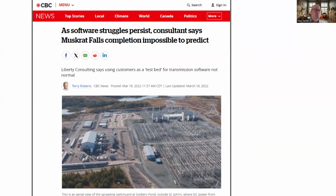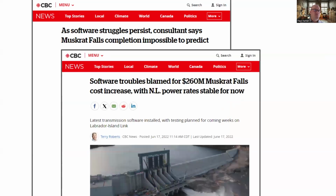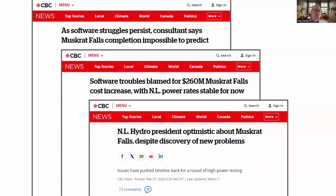These were the headlines that were published at the time in March 2022. Software struggles persist. Completion impossible to predict. In June of 2022, software troubles blamed for $260 million cost increase. And in March 2023, Muskrat Falls discovers new problems, and you go read the article. It describes the problems as testing software at full power capacity.